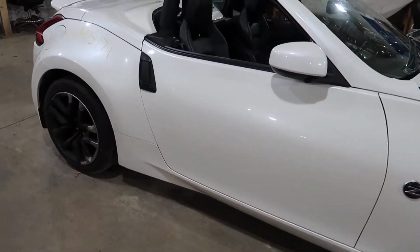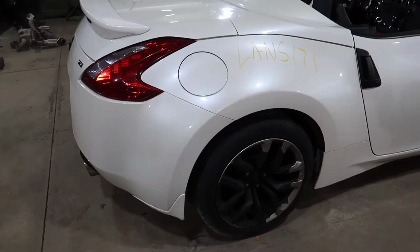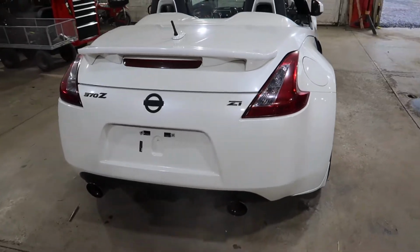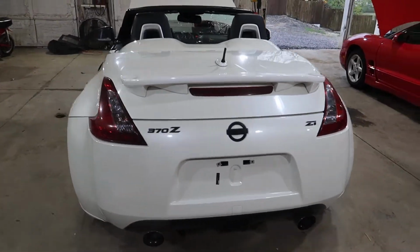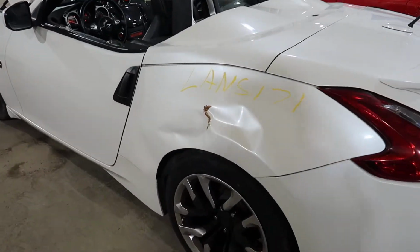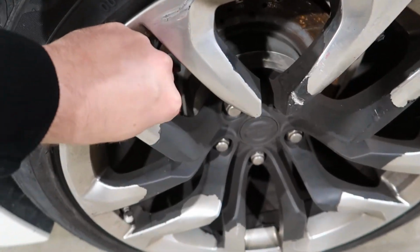The doors and the rear bumper and the taillights are in nice condition. The deck lid's in nice condition. Convertible top works. All the LEDs in the taillights work. I mean, it's a low mileage car. Has some damage here as well. And you can see on the wheels, they're just plasti dipped, so we'll get that cleaned off.